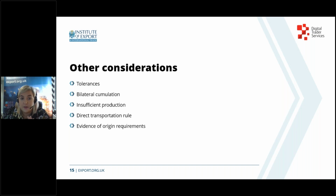Just also be aware that there's a direct transport rule, so preferential agreements usually contain rules that concern how goods are moved from one country to the other, and that's really just to make sure that the goods that left one party are the same goods that arrive in the other. So it could be that if your goods are going through a third country en route, they need to remain under transit or within a customs warehouse. So just again, be wary of shipping your goods through third countries en route to countries with which the UK has a free trade agreement.